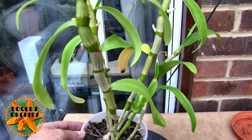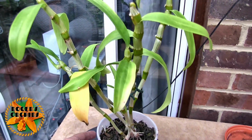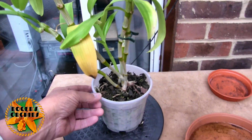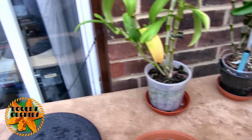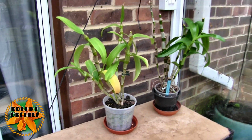Who knows? So this one has produced kikis. These are they. So they may bloom. They may produce more kikis. Who knows? So my only nobile that's behaving itself at the moment is my prima donna.